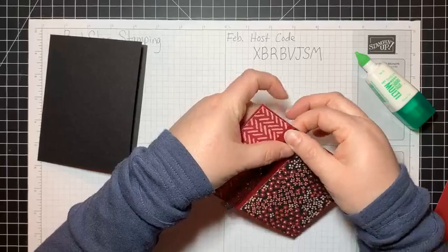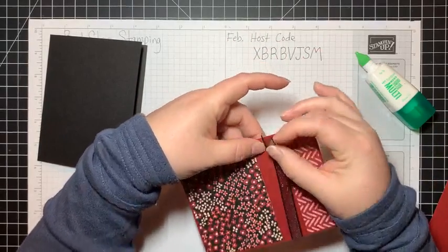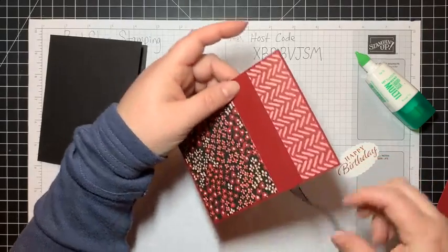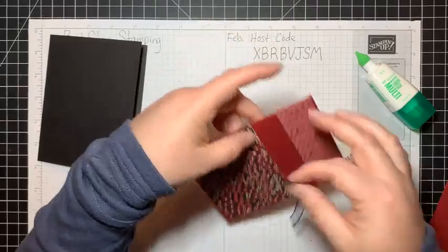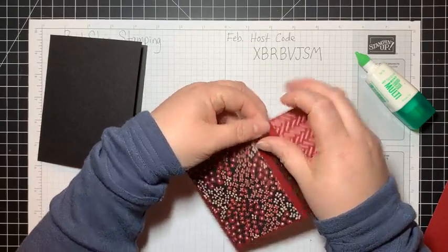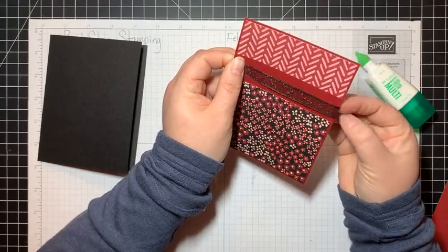Okay, I didn't press it hard enough on the other side there. Actually, you know what? Both sides look pretty good. I like the other side better. I'm going to change my mind on that one real quick. That's all right. I like this side better. It's got a little more sparkle to it.